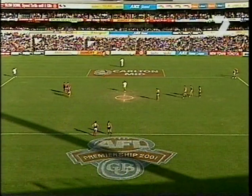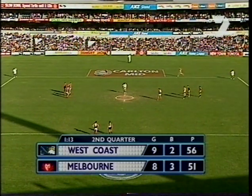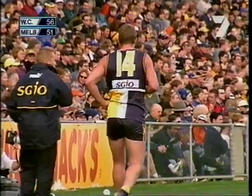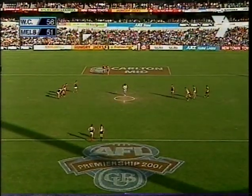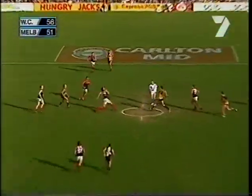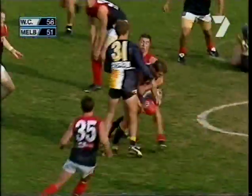Scotty Cummings has gone off the ground, so he was obviously on his way to the bench. I think he was very lucky not to be pinged for holding the ball. And as a result of that... Well, he had opportunity to get rid of it, Hutto. He certainly did. Holding the ball. You've got to be aware of what's around you, don't you, on the footy field?